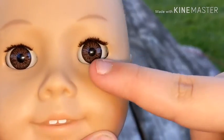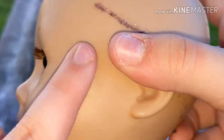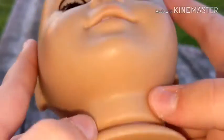Now if you see her eyes, they actually go deeper back into her head than a lot of the other Pleasant Company American Girl dolls because she is a Samantha, and they go at least about that far into her head. So we're gonna take a look inside.